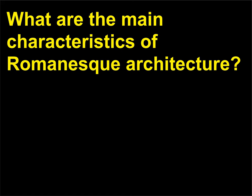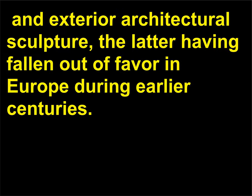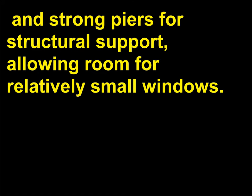What are the main characteristics of Romanesque architecture? Romanesque architecture is notable for its use of round arches, military strength, and exterior architectural sculpture, the latter having fallen out of favor in Europe during earlier centuries. Romanesque buildings rely on thick walls, barrel vaults, and strong piers for structural support, allowing room for relatively small windows.